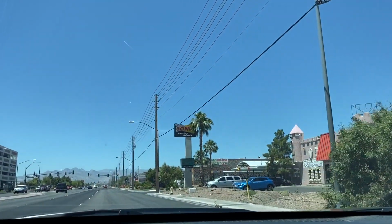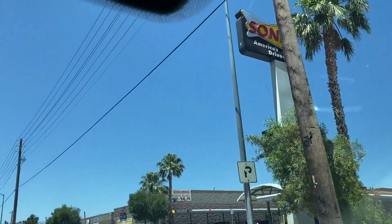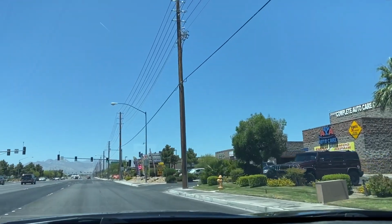Panda Express, man, I used to tear this up. I'd get the sesame chicken, I'd get the sweet fire chicken, and the cream cheese rangoons. I still remember. That's stop number 1. Let's see what's next. And Sonic, they put so much salt on their stuff, man. I can't taste the food through the salt.